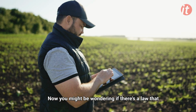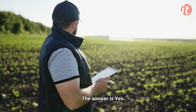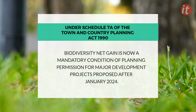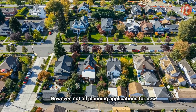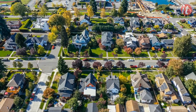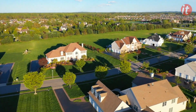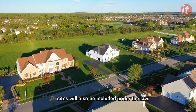Now, you might be wondering if there's a law that requires biodiversity net gain surveys. The answer is yes. Under Schedule 7A of the Town and Country Planning Act 1990, biodiversity net gain is now a mandatory condition of planning permission for major development projects proposed after January 2024. However, not all planning applications for new residential properties require a biodiversity net gain survey at this time. If your development is between 1 and 9 houses, you are currently exempt. But from April onwards, these smaller development sites will also be included under the law.